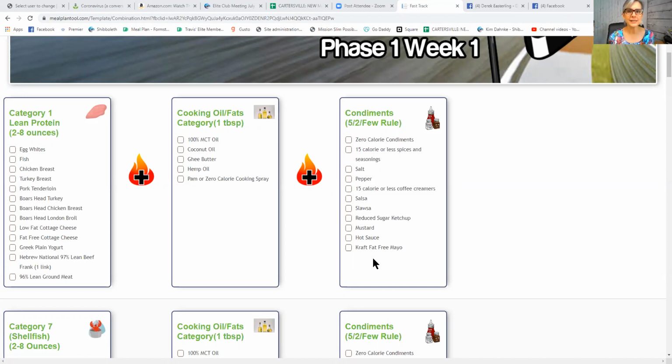Let's say that you want a slice of cheese and you want some ketchup on something. So as long as they follow the rules, okay, you could do a combination. Maybe the cheese that you're using is 35 calories. Well, you would have 15 calories worth of ketchup to use to make it to that 50 calories.